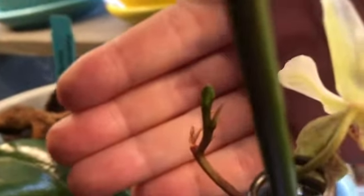It's got this other flower bud it's trying to form right here, so I might get some more flowers. We'll see. Maybe not, because I did just do the repot. I repotted this with all of my Brookside ones yesterday, which is a different video if you want to check that one out.